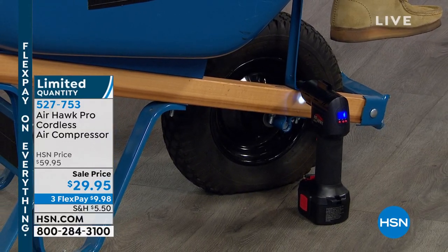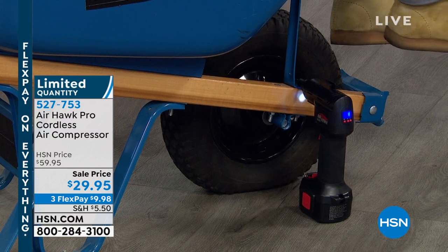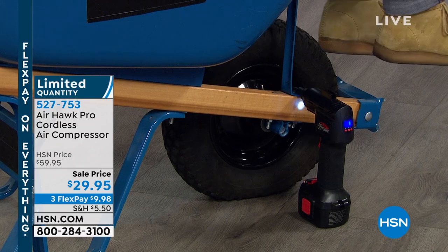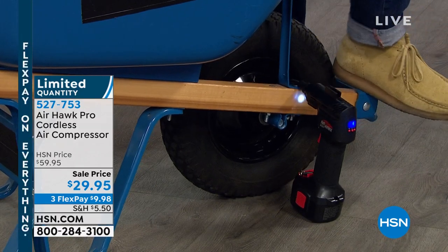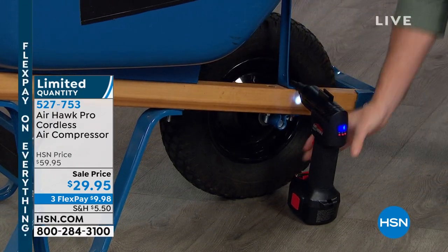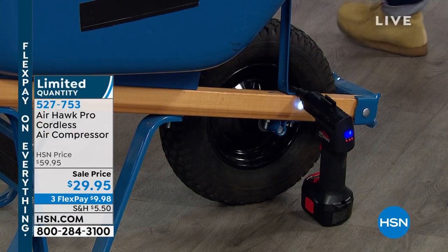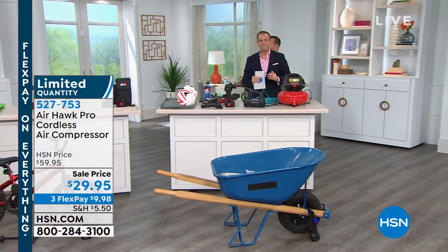But look, it's doing it, Justin. It's filling it up. So we got 150 plus 80 pounds of river rock. This is going to have enough power to inflate all of the things that you have around your home, whether it's small little inflatable toys, or your big toys like your big trucks, your motorcycles, whatever it is, AeroHawk's going to be able to do the job for you.